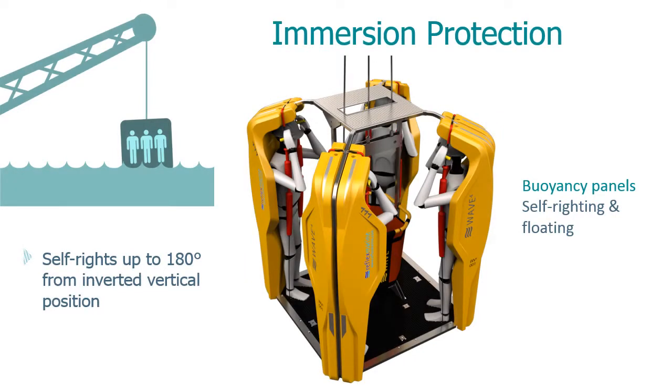In the unlikely event of immersion, the buoyancy will keep the Wave floating with passengers' heads above the waterline. The low center of gravity and high center of buoyancy mean the Wave will self-right to vertical if immersed at an angle.